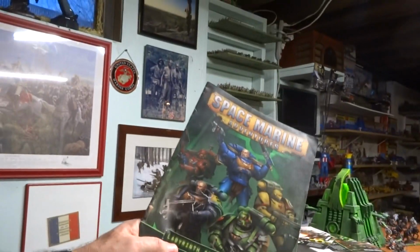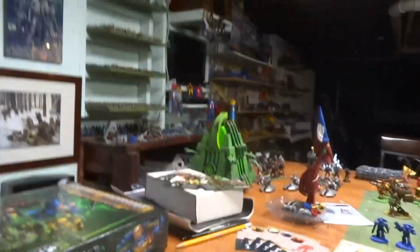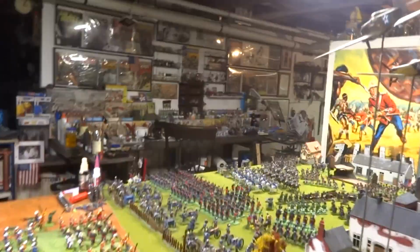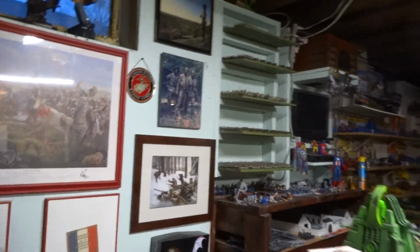I take it to work and I kind of skimmed through it, but I wasn't really paying attention to it at all. I had a lot of other things going on, doing my Imperial Guard, doing my Napoleonics, that kind of thing, collecting comic books. So, long story short, I bought it, put it on the shelf, and forgot about it.